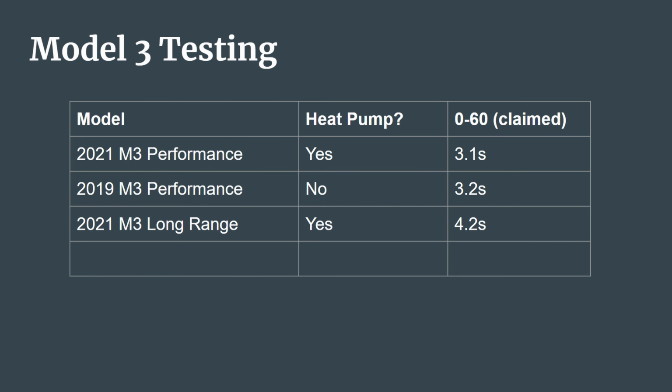Bjorn originally tested a 2021 Model 3 Performance and then a 2019 Model 3 Performance and most recently a 2021 long-range Model 3. But he has not tested a 2019 long-range. The 2021 models all have the heat pump and the 2019 model years do not.